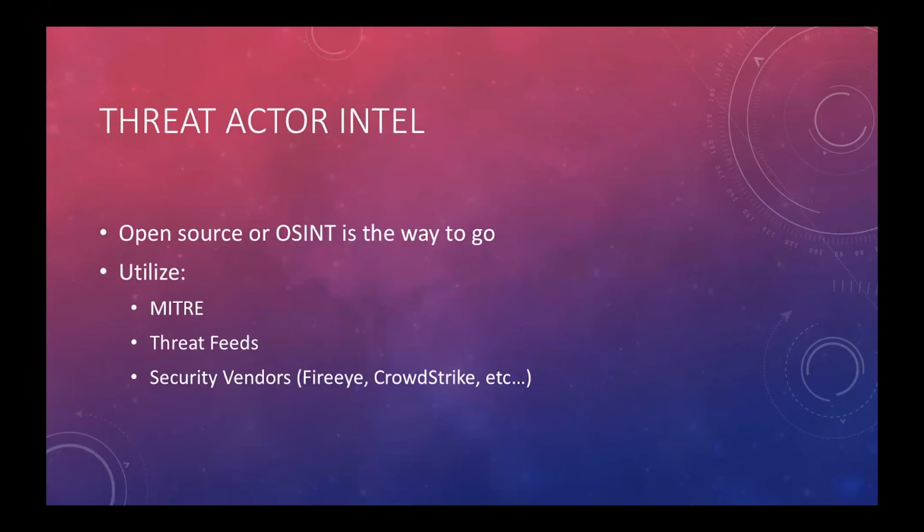We can utilize threat actor intel to find this information. If you don't have a threat cell or a threat intelligence function within your organization, sometimes it's on you, the pen tester, or you, the red teamer, to find that, because you don't have someone to bounce it off of. I know a lot of teams embed or employ a specific person for threat intel research, but not every organization is that fortunate. We can use MITRE, and we can use various threat feeds. There are hundreds. They're really cool to put on your SOC wall when leadership comes through and looks at all your fancy graphs.